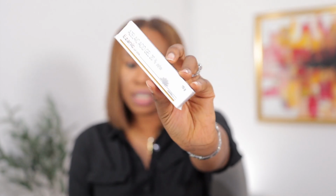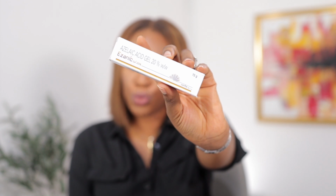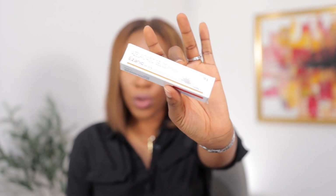So you can incorporate products that have azelaic acid. I have 3 in front of me. You mustn't use these ones. These are just the ones that I have in front of me, and I know that they're very accessible to a lot of people. Now you have this Exanic 20% azelaic acid gel. If you're outside Nigeria, this may not be very accessible to you, but in Nigeria, this product is very accessible to us, and I'll put links to all these products that I'll be mentioning.